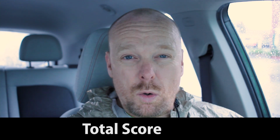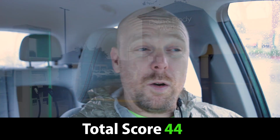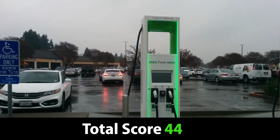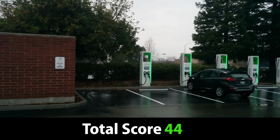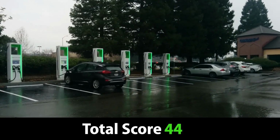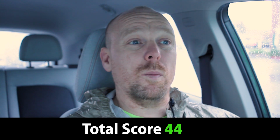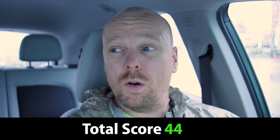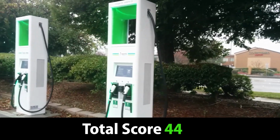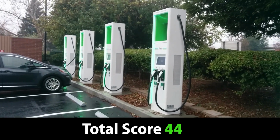That brings this total site score to a 44 out of 50, very close to, again, an A site. It's a strong B, just a few things probably lacking, and like I said, the main thing would be a solar canopy and some additional amenities that are nearby or easily accessible, and that would push this site over. But I think seeing more and more of these multi-unit Electrify America sites going live is good either way.